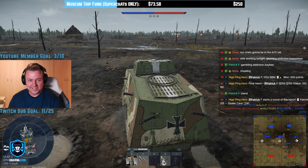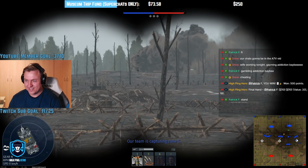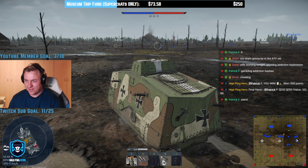So what I'm looking forward to is getting that detail that says because the only surviving original A7V in the entire world.